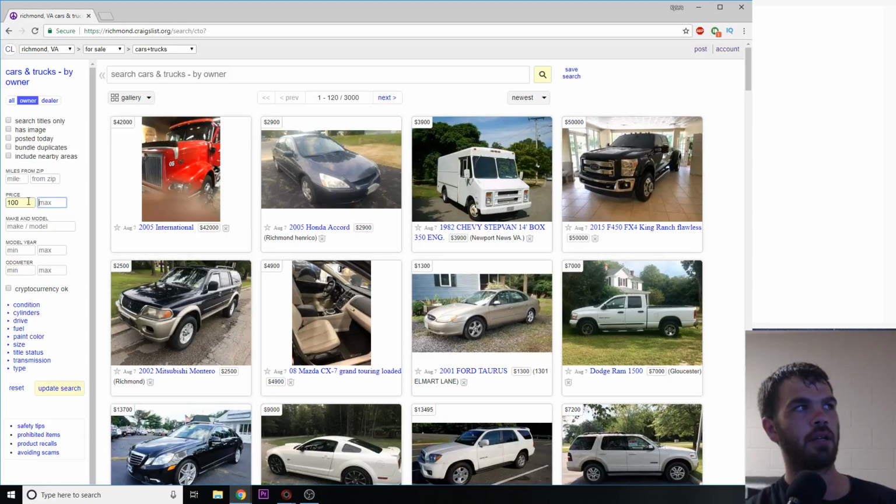And we're gonna go up to 1,500 because for a lot of the cars priced at 1,500, it's not totally out of the realm of possibility to say that you might be able to talk somebody down to about the $1,000 range and be where we're talking about.